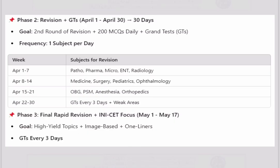From April 1 to 7, you can do patho, pharma, micro, ENT and radiology. From April 8 to 14, you can do medicine, surgery, pediatrics and ophthal. From 15 to 21, you can do OBG, PSM, anesthesia and orthopedics. From 22 to 30, you can give GTs every third day, and also you can analyze your weak areas, note them down in your short notes, that is in your 20th notebook, and revise it.